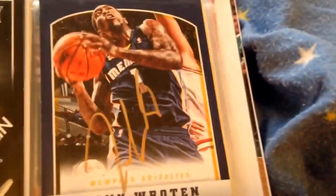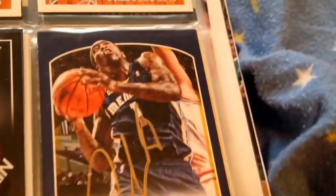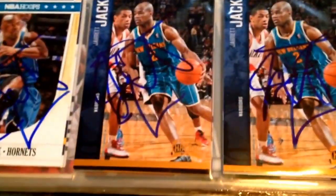Ryan Gomes, I got when I graphed the Thunder when he was on the team. That's certified. That's TTM from Jamal Franklin. Tony Roten, he did sign 5, so if you guys want to see that real quick. Tony Roten. Zaza's kind of smeared there. A lot of Zazas. That's certified. Dexter Pittman, but he sucks anyway.